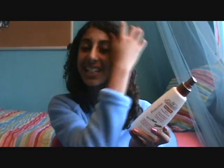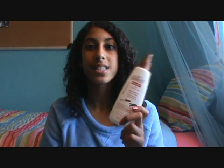I really like this because it does add a lot of shine, which I was kind of surprised by, because I didn't think it would. I just thought it'd be a regular hair protectant, but this is good, and I think I bought this at like Sally's, and it wasn't too expensive, so yeah.